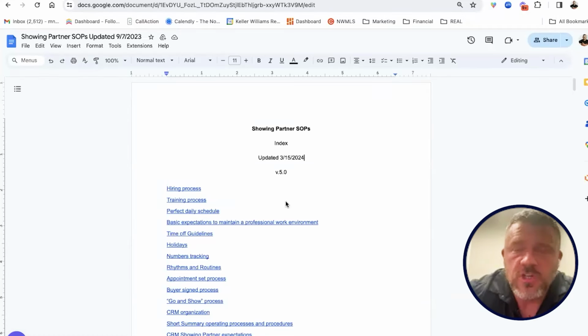How to execute the showing partner model. I get requests all the time for our team's SOPs, our standard operating procedures. And today, I wanted to walk you through in detail the showing partner model SOPs for our business. And the hope would be that you can possibly use some of these in your own business.